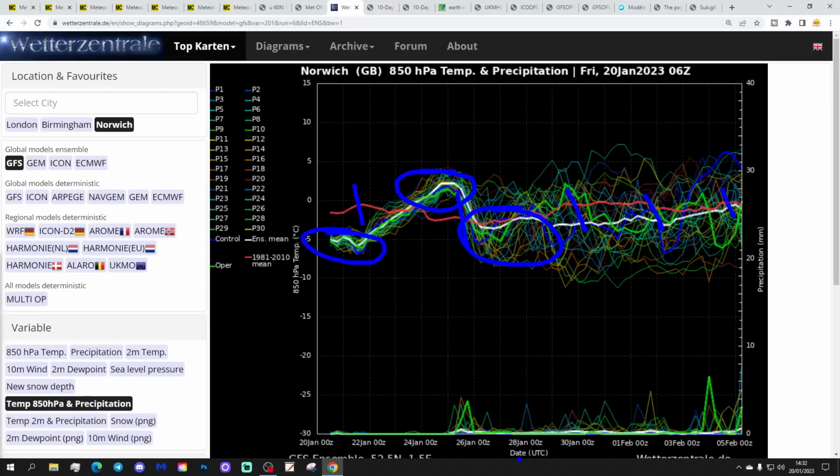You might pull some cold air in from the northeast. After that, into the closing days of January and the first week of February, there is a lot of scatter. Overall, looking a little bit on the below average side, I have to say. We did Ensembles Watch last night, and we saw that a lot of the ensemble members are actually looking quite cold into the opening days of February, with hints of northerly winds and whatnot.